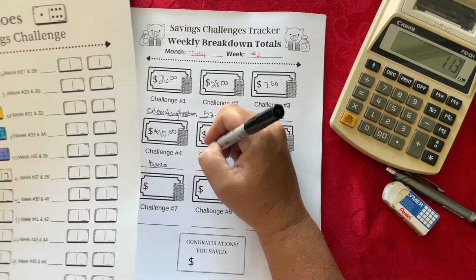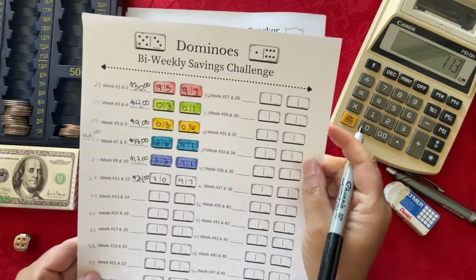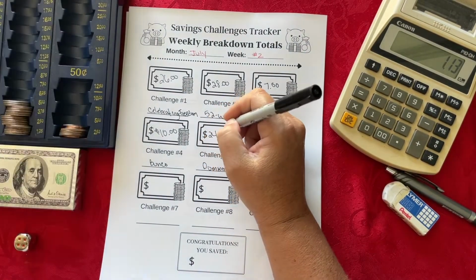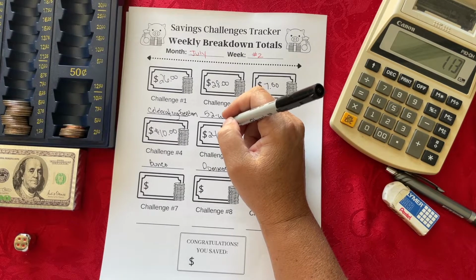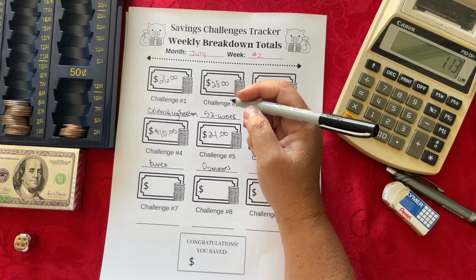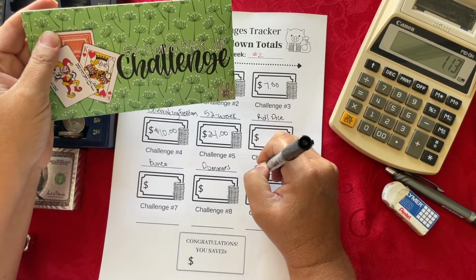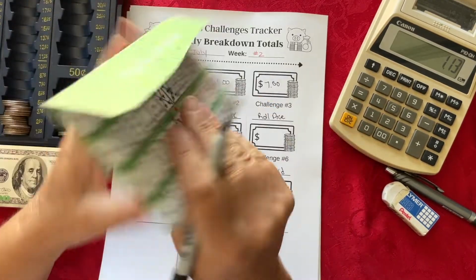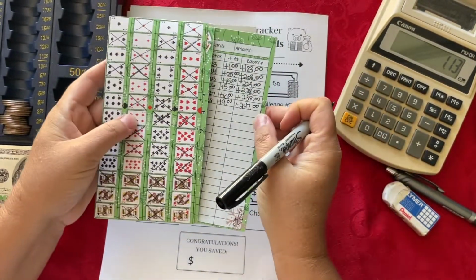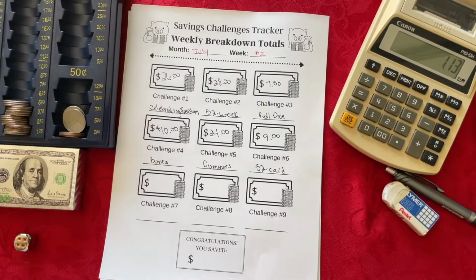And then we have Dominos. And this one we needed to save $24 for this week. And then we have 52 card pickup. So I'll put 52 card. And on this one, it was a 9, right? It was $9. Yeah, it was $9 for that one because we got a 9 of clubs.